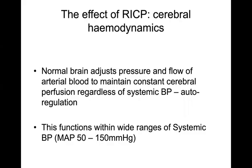So why does raised intracranial pressure matter? Well, you've got to consider cerebral hemodynamics. In the normal circumstances, the brain adjusts pressure and flow of blood to maintain a constant cerebral perfusion regardless of the systemic blood pressure. So this is called cerebral autoregulation, and it's why you don't faint every time you sit up. And this functions very well within quite wide ranges of systemic blood pressure.